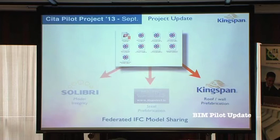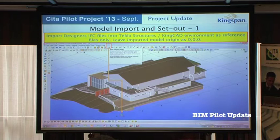Thank you. So I'll just quickly run through some of the steps that we've taken. In terms of the time we've had with this, it probably only came to us about 2 weeks ago, and we only had a day or less than a day to spend on it. But what we did was look at the pilot model and selectively pick a few parts of the model to apply some Kingspan product to. I think we've got a combination of roof and wall panel, as well as some of the benchmark create system we spoke about earlier.